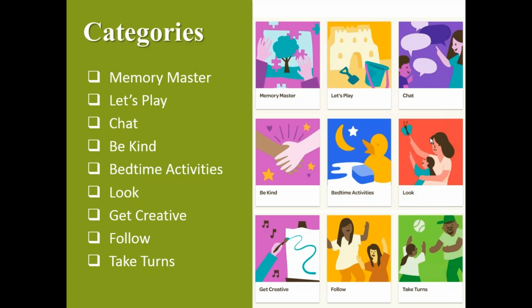You can also choose to get a tip at the same time every day. It'll come in with a ding, an alarm on your phone, and you get your tip. Or you could just go into the app and just choose any of these categories here.